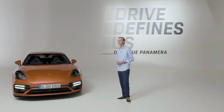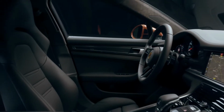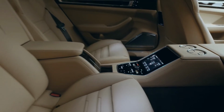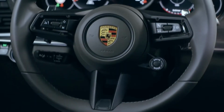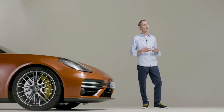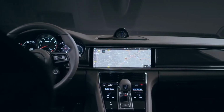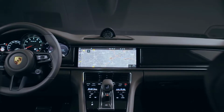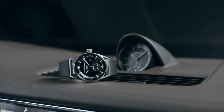The interior of the new Panamera builds on the architecture of its predecessor. Tidy, classic, elegant. There are new equipment variants, and we also have a new generation of multi-function steering wheels in the car. These are inspired by motorsports, lightweight construction, a very large number of cutouts, and wonderful technical details. For the Sport Chrono package, there is a clock by Porsche Design, which references the Porsche Design sports chronographs from the 1970s. Black look, metal hands, Super-LumiNova coating. We have a true chronograph look here.